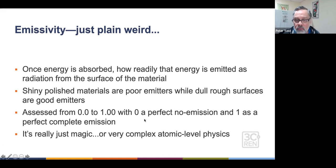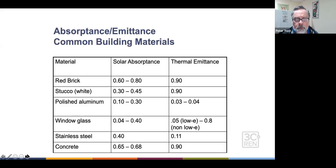And the way that we evaluate this emissivity is that if a material doesn't emit any of the energy that it absorbs, it's given a number of 0. And if it emits all of the energy that it's containing, emits it at its surface, we give it a value of 1, and then everything else is somewhere in between. So how does this translate on a Tuesday into how buildings work?